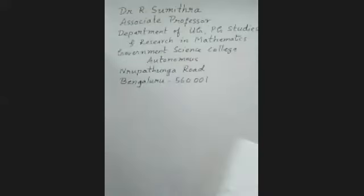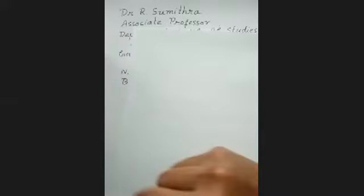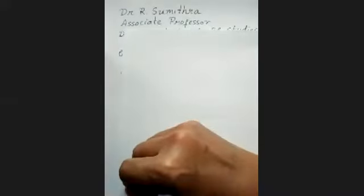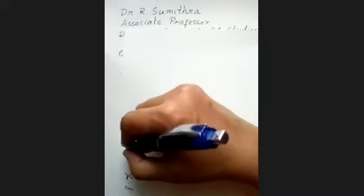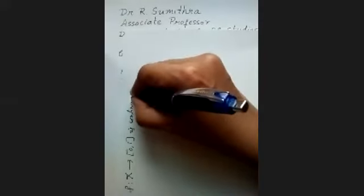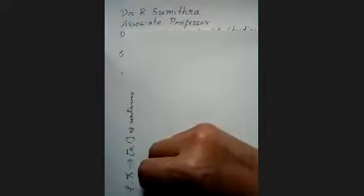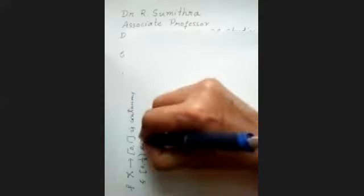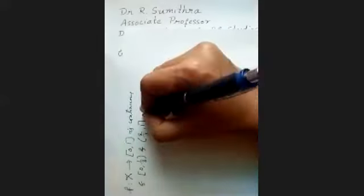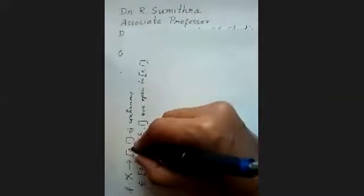Fine. So next step. And what is our F? F is a continuous mapping. F is from X to [0, 1]. This is a continuous mapping. And I got two open sets in [0, 1]. And the open sets are what? [0, 1/3) and (2/3, 1]. These two are open in [0, 1].